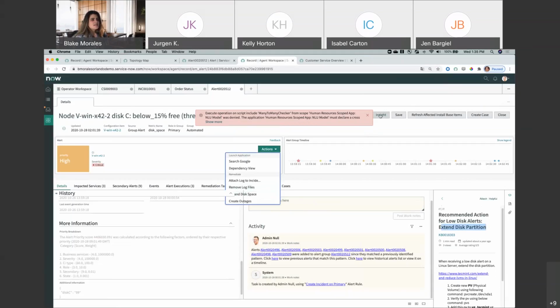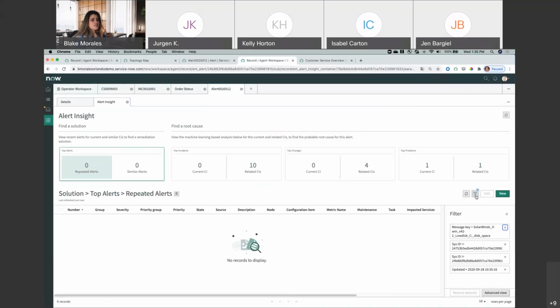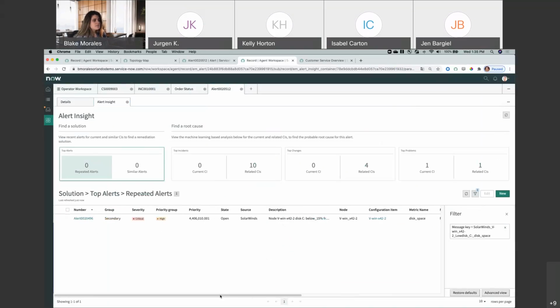Last but not least, the insights functionality. This is where we start to capture historical data on similar alerts that have come into the system. So as an operator, I'm going to want to see if there are any other priority alerts that have come into the system with regards to this particular server, the Oracle server that we were looking at. Has it been closed? Is it a secondary alert? I can simply drill into this alert and I'm able to see what that operator worked on and what remediation actions he took in order to close out that ticket.